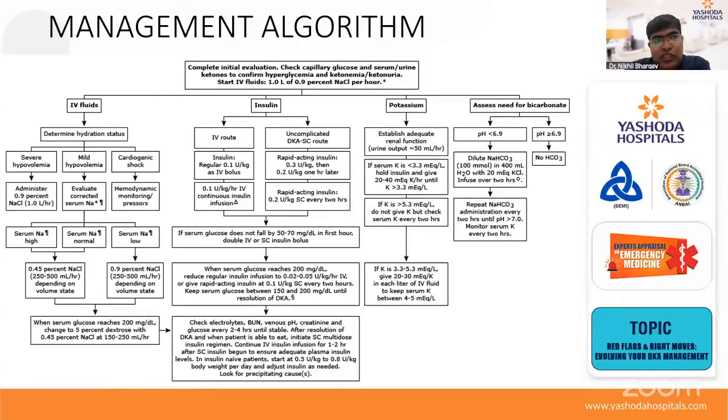The reason is that insulin causes reuptake of potassium. Therefore, there is a significant loss of potassium from the blood. So we need to make sure potassium levels are monitored as the treatment is ongoing.